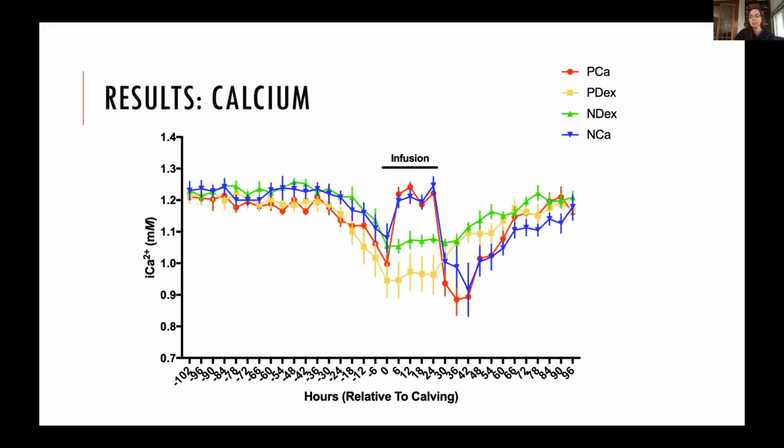So when you put this all together, you can see that cows experienced a decline in calcium as they approached parturition, and negative DCAD cows had improved calcium metabolism as they went through the postpartum period.